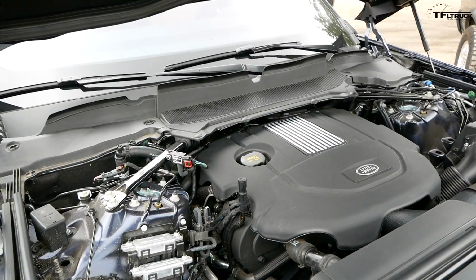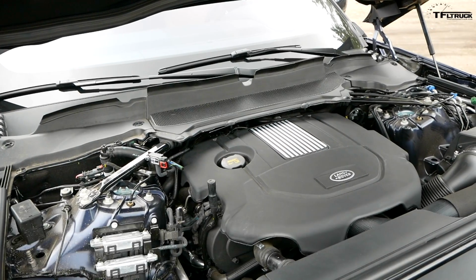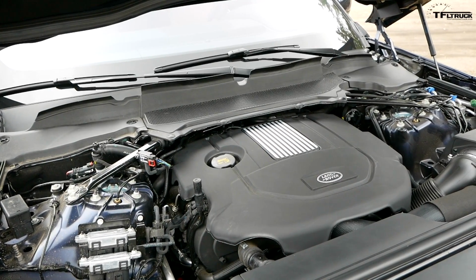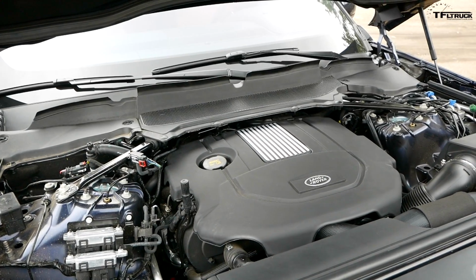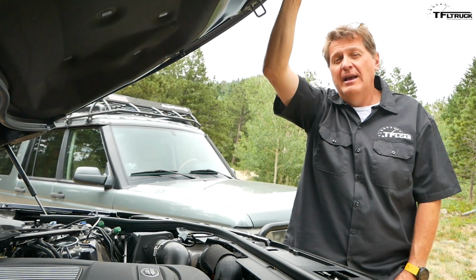254 horsepower, 443 pound-foot of torque. That's a lot more than the old Discovery, and that's because this is a TD6. It's a turbo diesel. That's right, it's a diesel. It's one of the few diesels you can get in a full-size SUV in America.